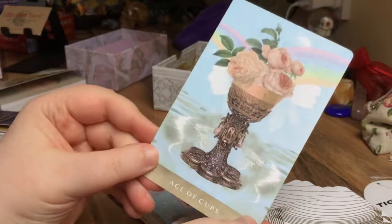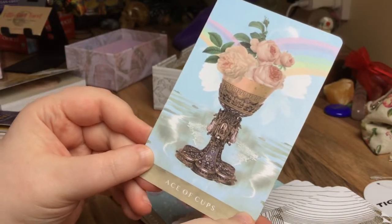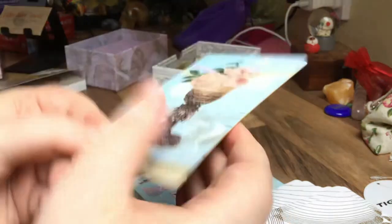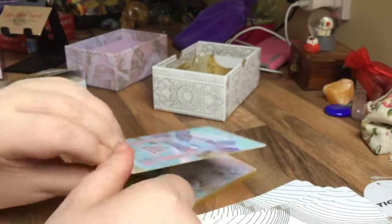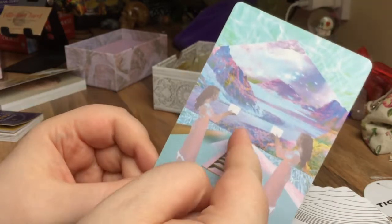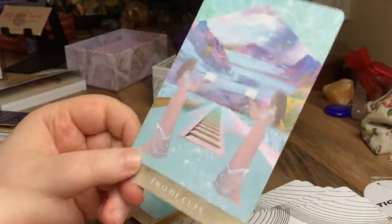So we have the Ace of Cups. That's actually a really pretty cup. It's like a chalice. It's a very fancy chalice. I've been staring at that for ages. Two of Cups. They're bonding, going up the stairs and into the universe, bonding together.